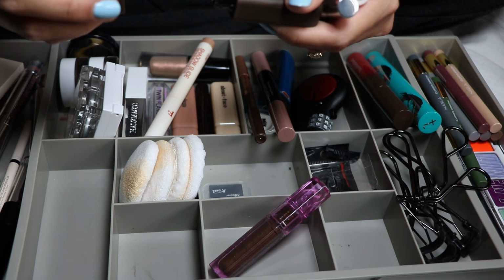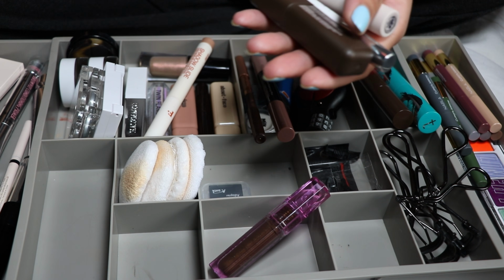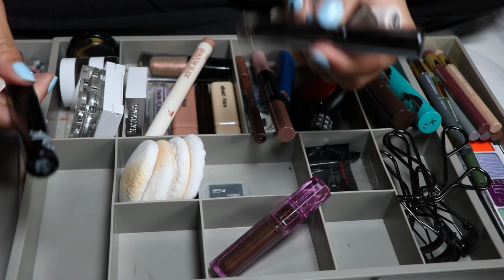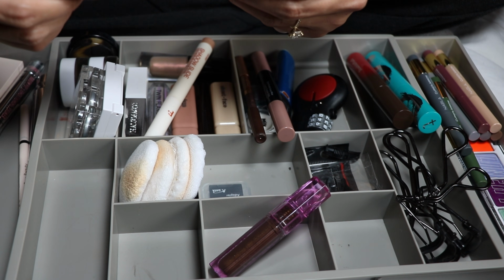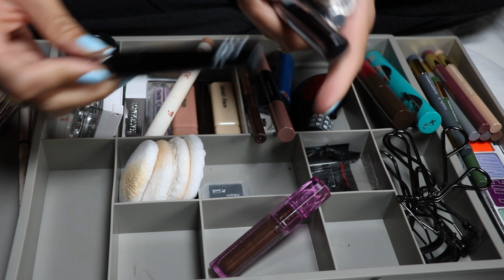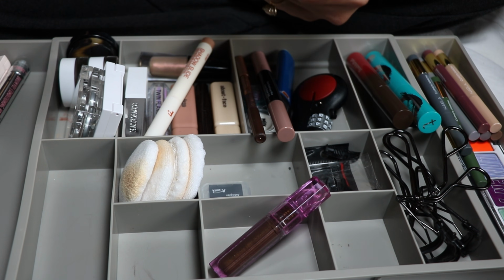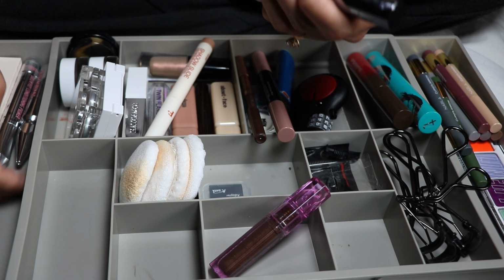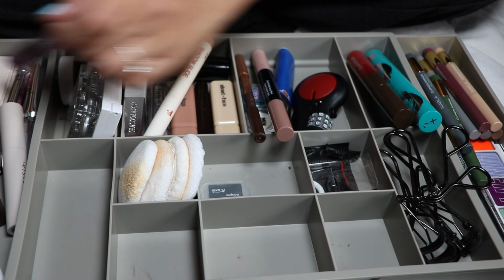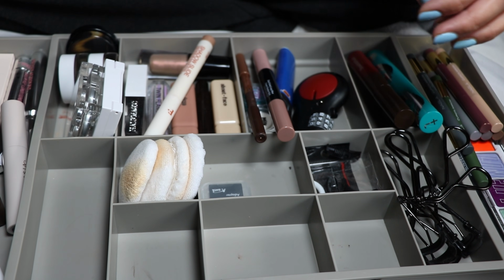The Maybelline Super Fluff. I do like this. It's not my favorite brow formula, but I do have it, so I'm going to try and use it up. Milk Makeup. I do like it. It gives really thick brows. The e.l.f. Brow Laminating Gel. It's not as good as the Refi Brow Sculpt, but it is good enough. I'm going to keep it, and I'm going to keep the rest of this. I feel like I got rid of the things that I don't super like. This is brand new, so it can definitely go to someone else.